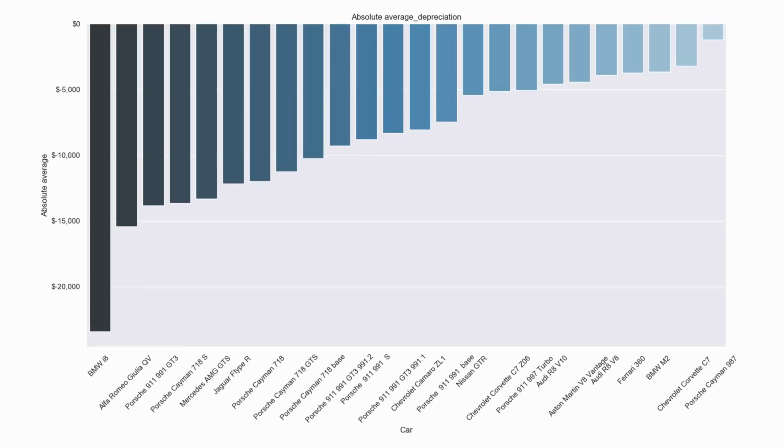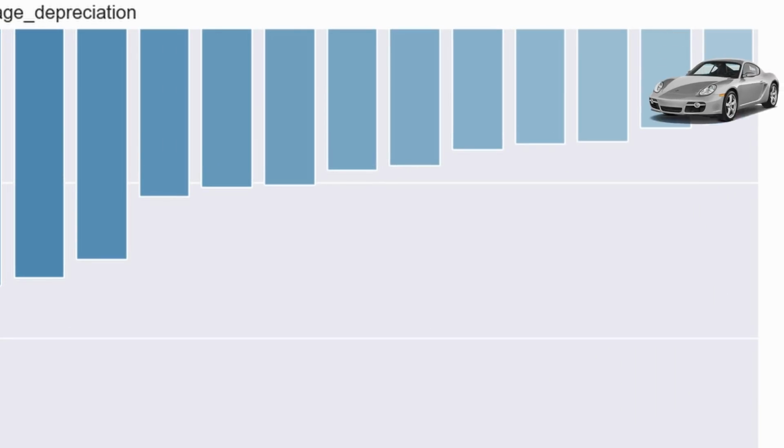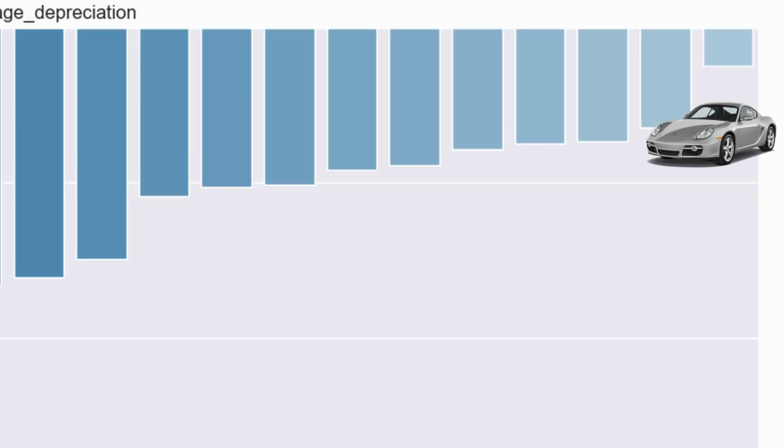$24,414. And we will see later in the video that this is so high for the i8 because that car loses a significant amount of its value in its first year. If we go back to the graph and have a look at the other side, then we can see that the Porsche Cayman 987 is depreciating the least with an average rate of $1,221.